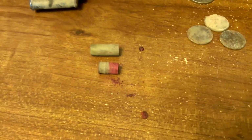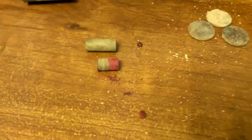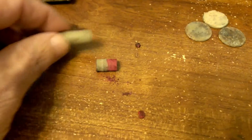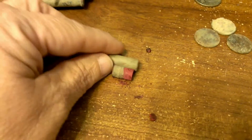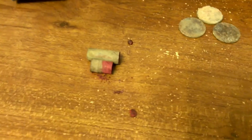So I can't wait to show that to my sister. She'll get a real kick out of that. And here I thought it was a shotgun or a rifle bullet, because it looks so much like them. So that was a huge shock.